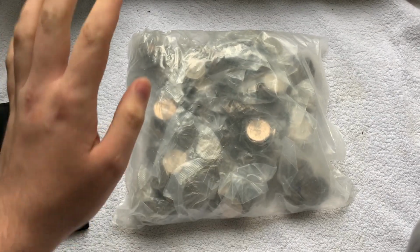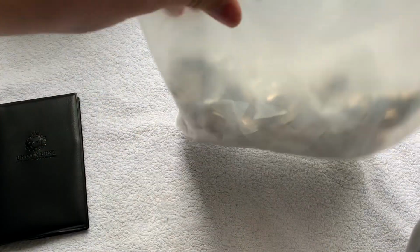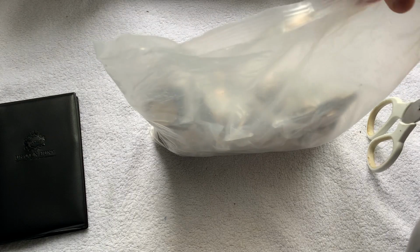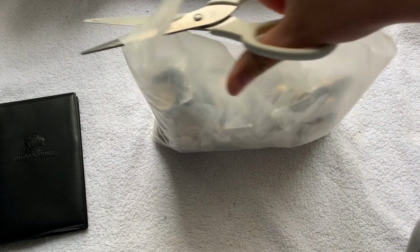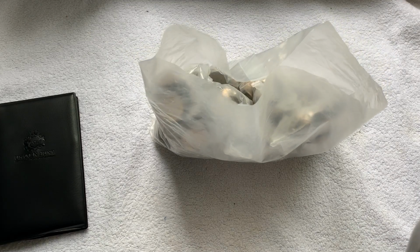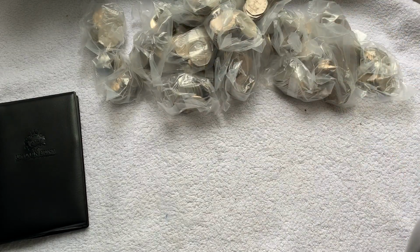We've got a good old £250 of 50p's, a good old sealed bag. Let's open this up and let's see what we get. Hopefully we get a couple for the album, maybe a Kew Gardens, that'd be nice. All sealed bags, which is great. That's what I like to see.